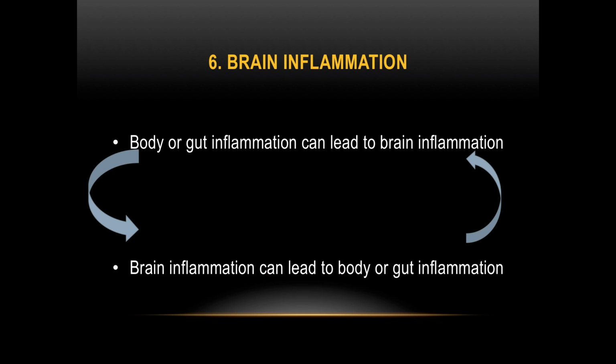Body or gut inflammation can lead to brain inflammation, and brain inflammation can lead to body or gut inflammation. It's really important that you know it can work both ways. So when we address a patient, as a functional medicine practitioner, we look at the whole body, addressing the brain as well as the gut, to optimize health for that patient.